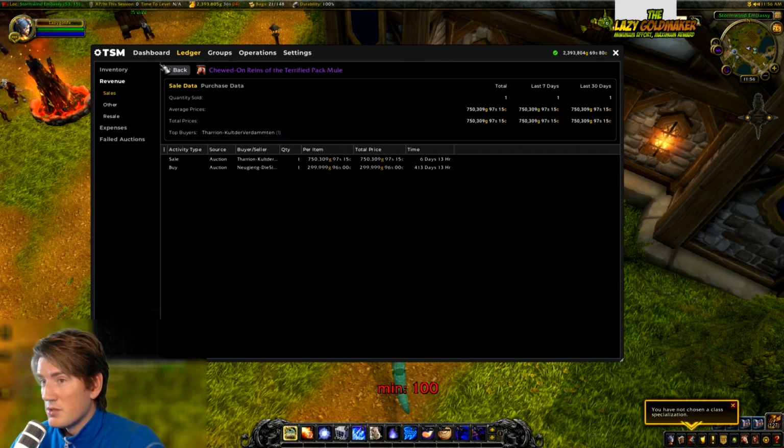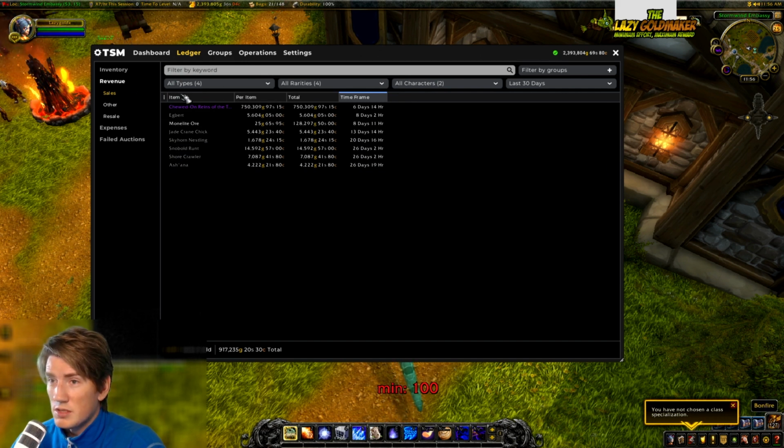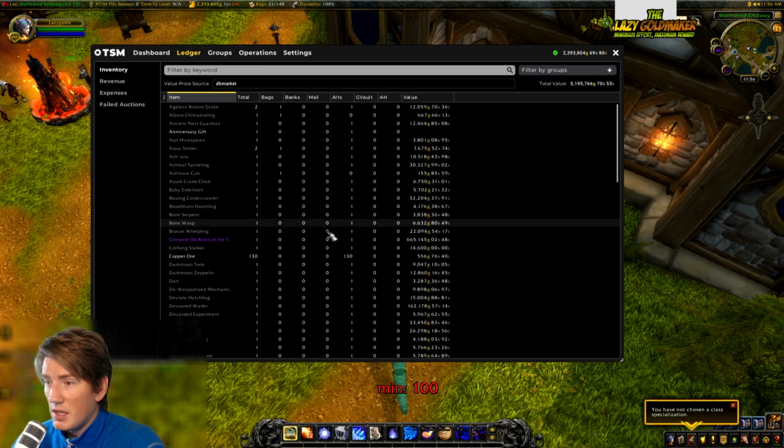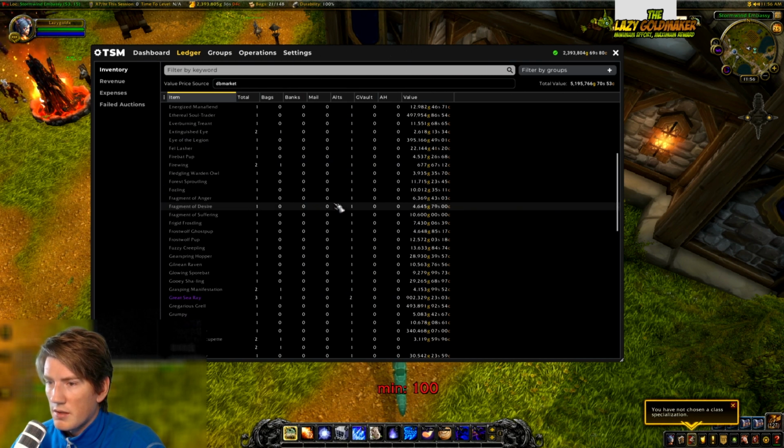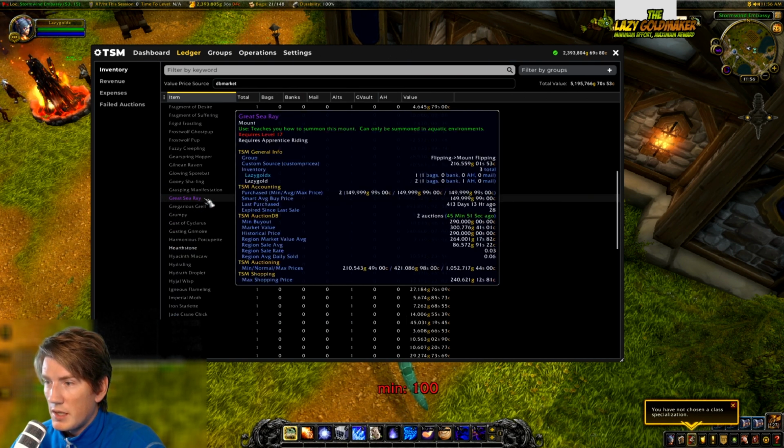I have a bunch of these mounts, or similar types of mounts, across a lot of realms. I don't know if I have any here. I don't think this is correct. Great Sea Race.